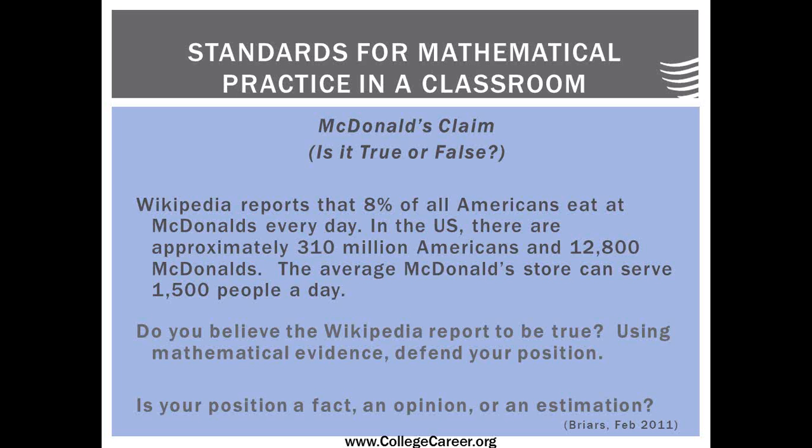And so here with the McDonald's claims, Wikipedia reports that 8% of all Americans eat at McDonald's every day. In the U.S., there are 310 million Americans, 12,800 McDonald's. The average McDonald's store can serve 1,500 people a day. Do you believe that's true? Using mathematical evidence, defend your position. Is that a fact, an opinion, or an estimation?